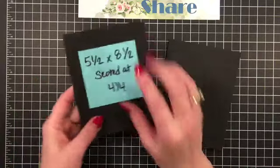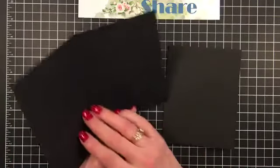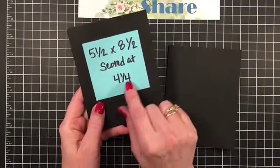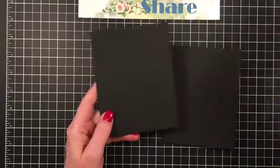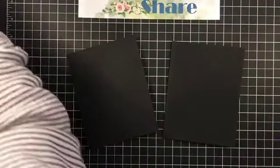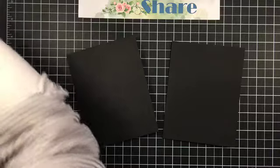Yay, good. All right, so we're going to take some basic black cardstock, and we've got this cut at 5.5 by 8.5, and we're going to score it at 4 1/4. So I've already gone ahead and done that. So I have my 2 card bases here. Then we're going to do the inside panel first.